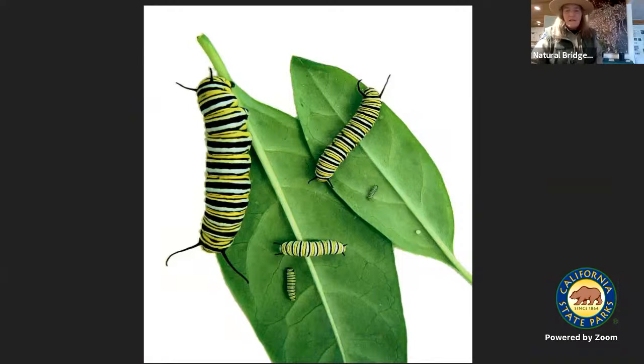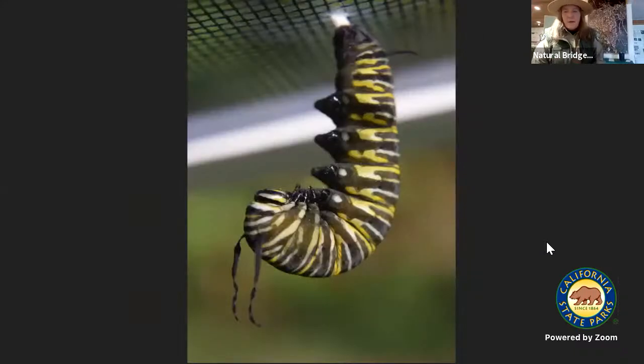Now, what's kind of fun is to think about if you started the size of the egg and grew to be as big as the caterpillar here at the end, you might become the size of a bus. So the silk button is spun at the top, the caterpillar hangs upside down, and just take a quick look at what all happens.